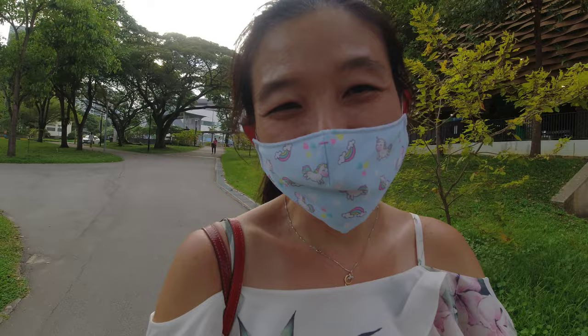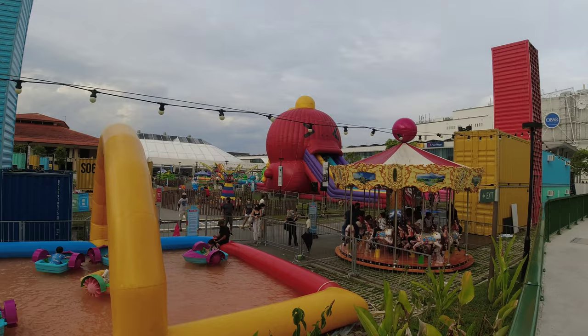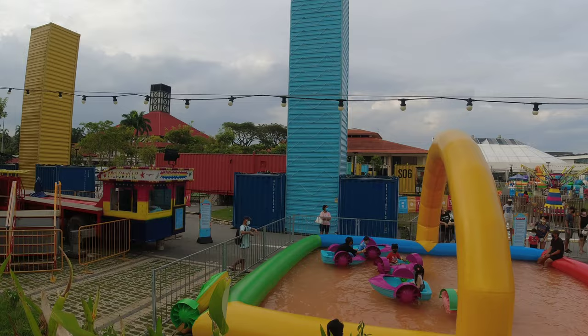Here we are at the Downtown East Carnival area. Check it out, there's actually a very huge bouncy castle there. You can slide down the giant slides. And the other thing happening at Downtown East is also the Container Hotel on Views, which consists of themed rooms in the containers up ahead. So these are what's going on in Downtown East these days.